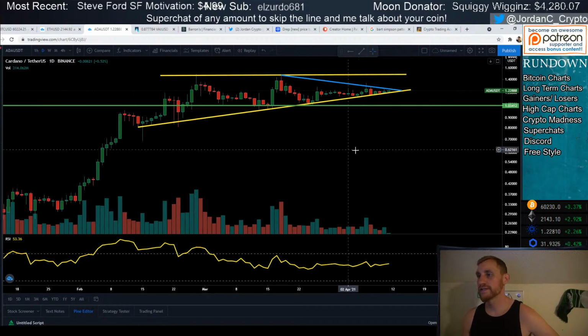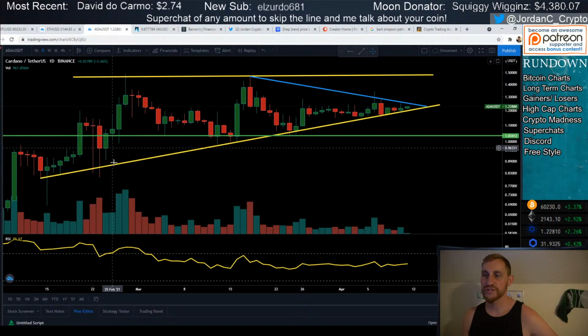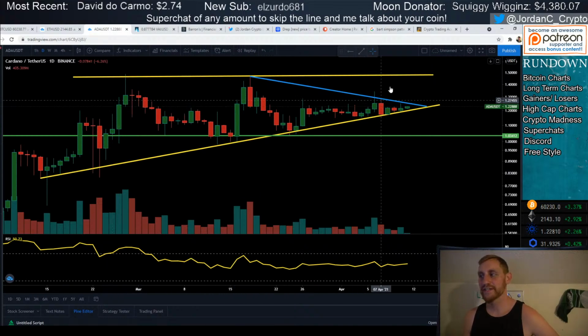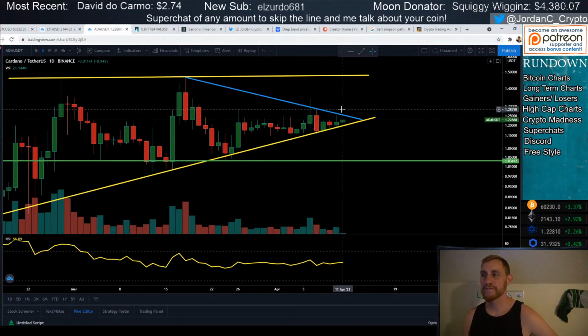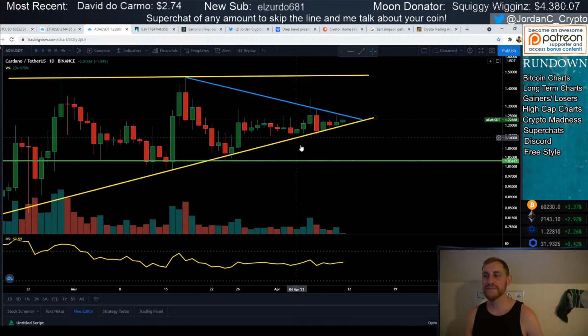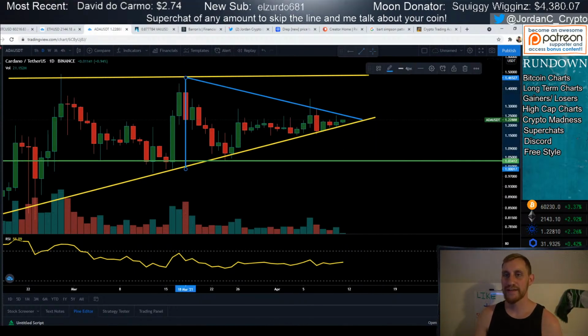Cardano. Still just in this ascending triangle, right? So we're making continuous higher lows here. Five higher lows. You still only have 2 touches on the top, but other than that, the shorter term time frame looks like you might be making some type of symmetrical triangle. Hopefully that's the one that really starts pushing you back up to the upside, right? Hopefully that's the one.